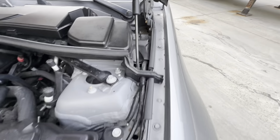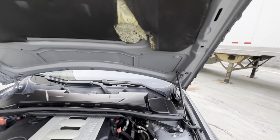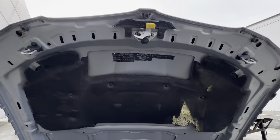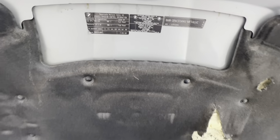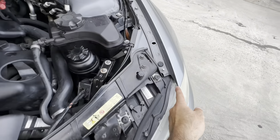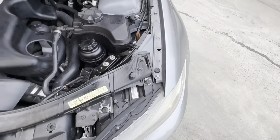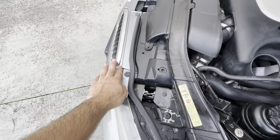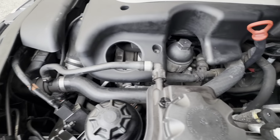The lines here look straight. All the gaps line up. The hood looks nice. No sign of repairs anywhere if you look at it. This has a little bit of wear here, but it just lines up perfectly. I don't know. Maybe it was a rear accident. Maybe nothing happened here, but I haven't looked into it as much yet.